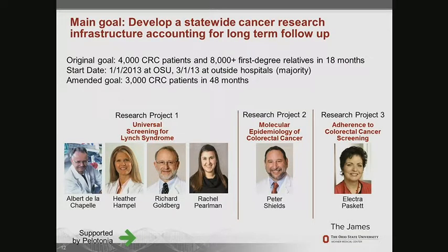So the original goal was to accrue 4,000 colorectal cancer patients from throughout the state and 8,000 of their first degree relatives. We started in January of 2013 at OSU and rolled out over time at all the outside hospitals. Accrual didn't go as fast as we had hoped, so we've amended our goal to 3,000 patients, which we will definitely hit in 4 years. We're at 2,500 currently.